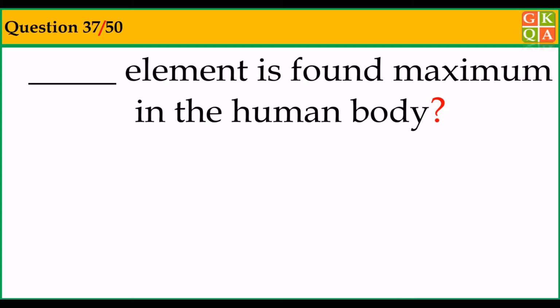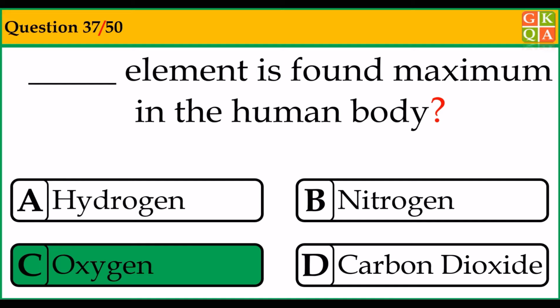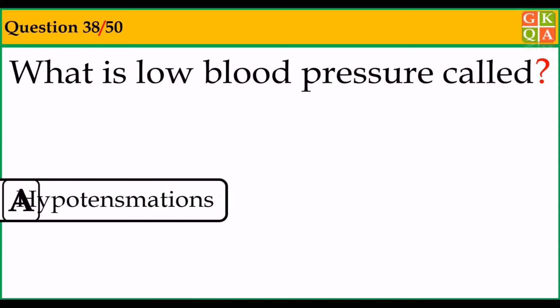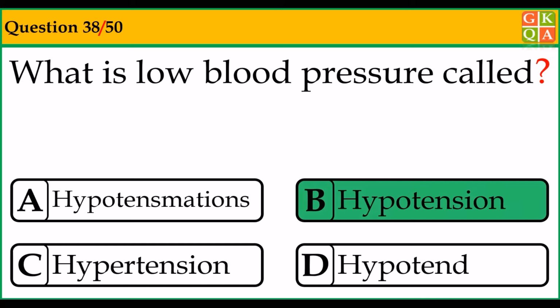Dash element is found maximum in the human body. Answer option C, oxygen. What is low blood pressure called? Answer option B, hypotension.